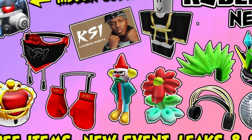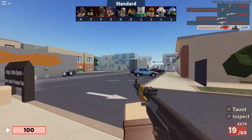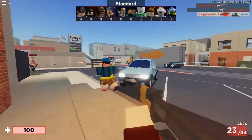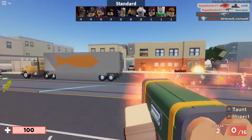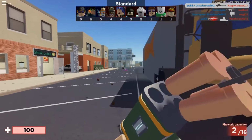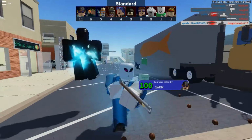KSI promo party launch items. To commemorate the KSI launch party, 2 Roblox items are available for free. To obtain the free KSI Roblox items, simply visit the AOTP hat and golden headphones item pages on Roblox. Once you've arrived at each page, simply click the big green Get button at the top of the page. You can then go to Roblox's avatar section and equip your new items.